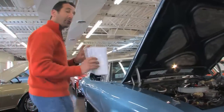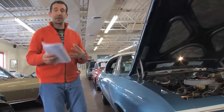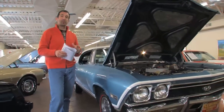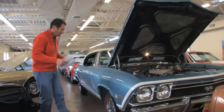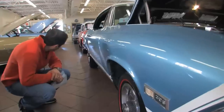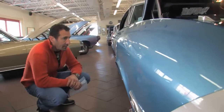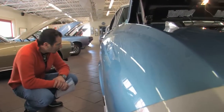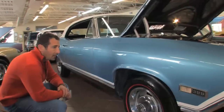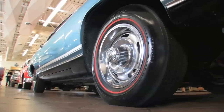This car was a California car, and if you've ever gotten a car from California that spent its whole life there, they're very well preserved. You know, the dry temperatures and things like that. But look at how great this body looks and how straight everything is. Everything fits well, looks well, the gaps all line up nicely. Just beautifully done.